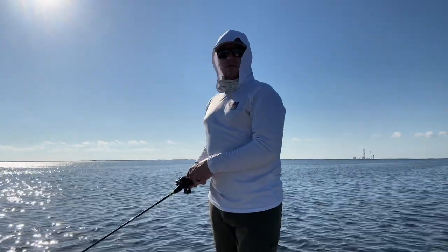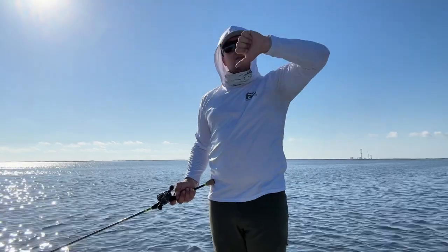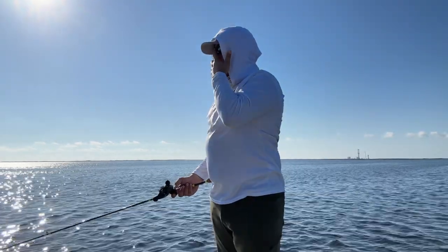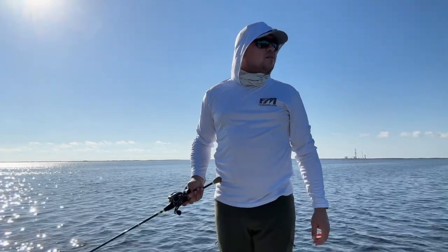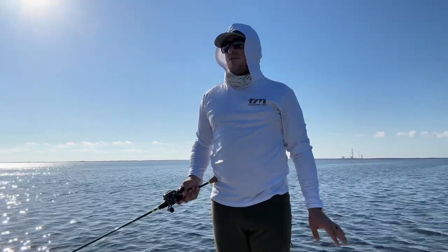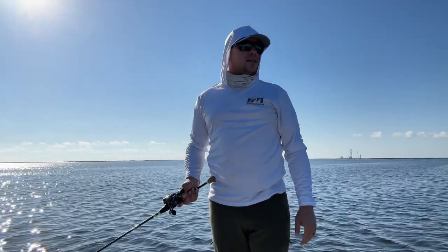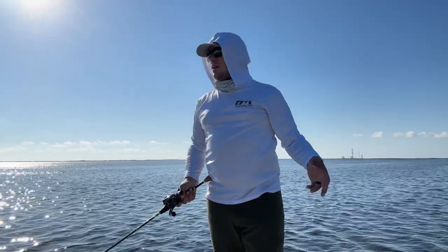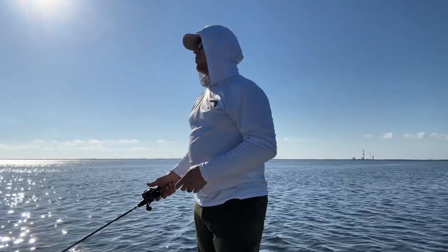Topwater for Pito over there. What we have here is it's about 8:30, and the wind is finally starting to pick up a little bit. When we came out here in the morning, it was crazy calm, like glass. Couldn't really have a drift or anything like that. So now the wind is starting to pick up and getting things going. There's a ton of bait though.